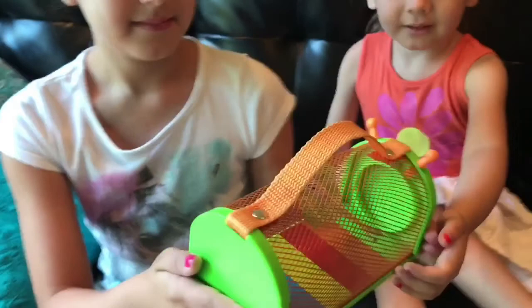You want to open it? You want to touch it? You want to open the bug crate? The bug catcher, whatever, I don't know what it is. Oh, careful, don't hit it. We're going to let him go in just a little bit. Here, let Ella see it.